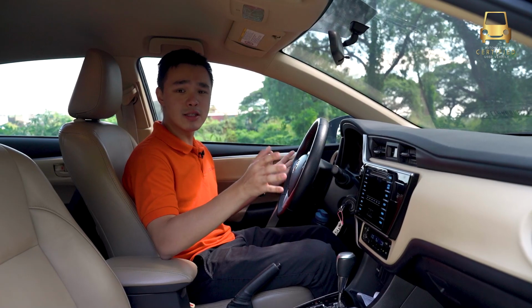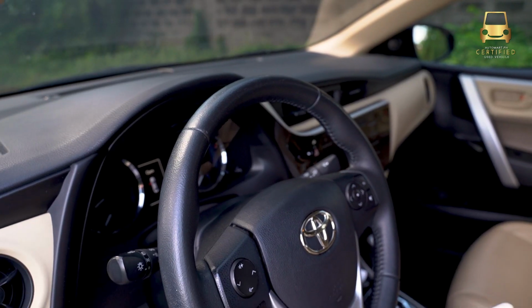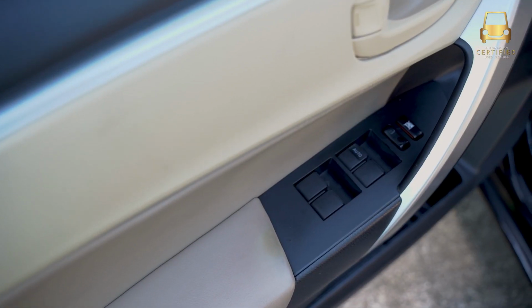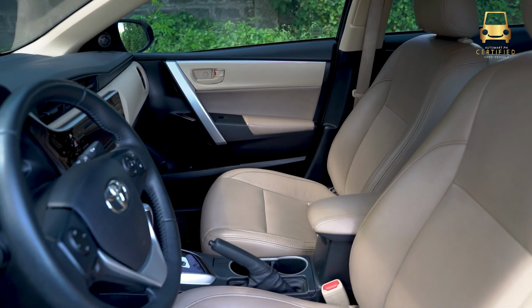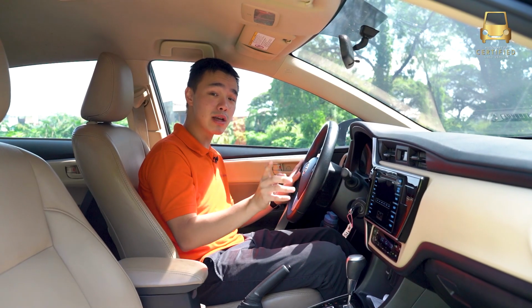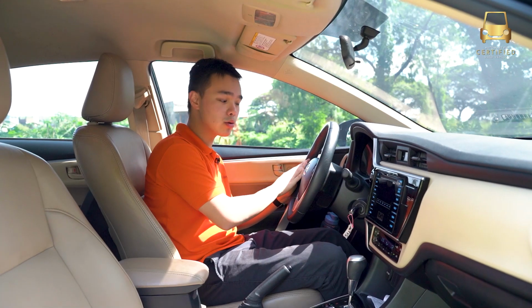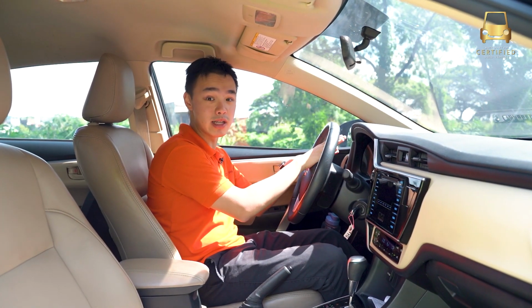The interior of the Altis is pretty much what you would expect from this segment. So up top and on the sides, you do get rather hard touch materials. Your seats are pretty comfortable. However, they're only manually adjustable for both the driver and the passenger side. The steering wheel is covered in polyurethane, but it is multifunction. On the left side are your audio controls. On the right side, you get to control your multi-information display found in your gauge cluster.